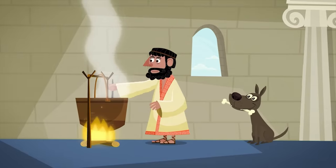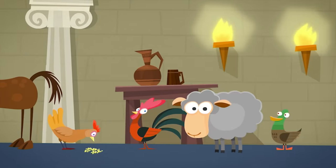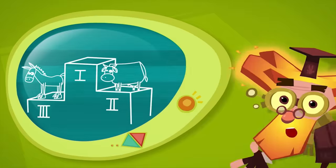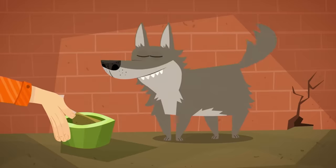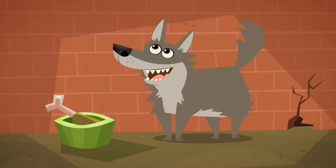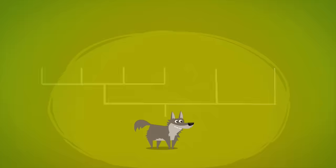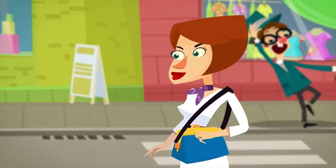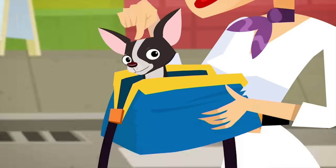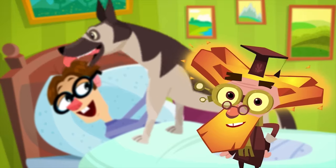Dogs have been serving people since ancient times, along with cows, horses, chickens, and other domestic animals. But of all of these animals, the dog was the very first. In the beginning, domesticated dogs looked like wolves. Over time, they started changing and were developed into dogs of many different breeds, from big shepherds to tiny chihuahuas. So a dog is not only a human's best friend, but his very first friend as well.